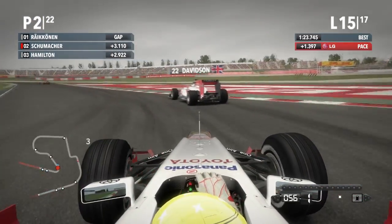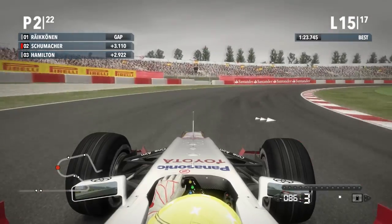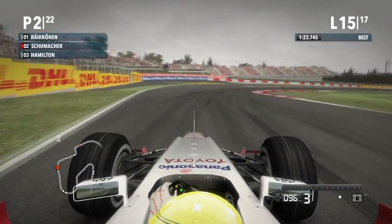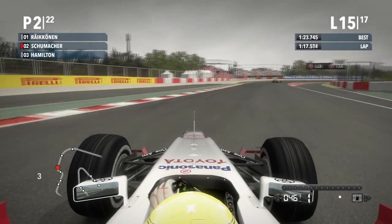We're right on the back of Anthony Davidson now in the Super Aguri. You can see the gap is 3.1 seconds to Kimi Raikkonen, as Davidson there holding us up there. As you can see, the rain has arrived with only a few laps to go, and it's quite heavy, I've got to say, in that last sector. It's not the chicane yet, but it will be shortly, as we lose the back end there.